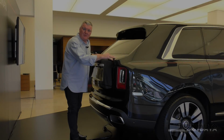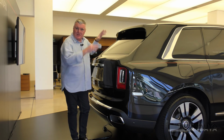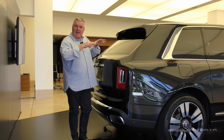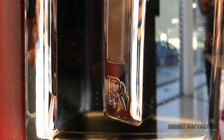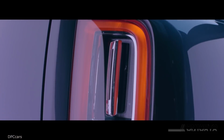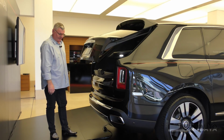This bustle across the back is the third box that Rolls-Royce talks about when it talks about its 3-box design. One with the engine, one with the cabin, and one with this nod to luggage that used to be carried on the outside of Rolls-Royces at the back. Have a look at this fantastic insignia inside. You can open the boot, which is power operated from the key, from inside, or from the boot.